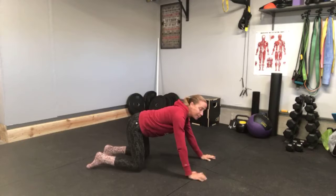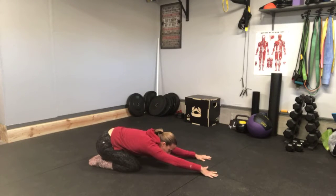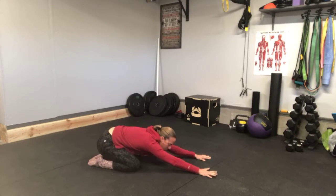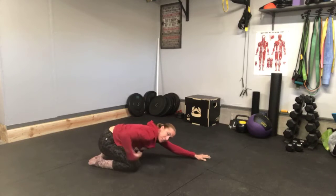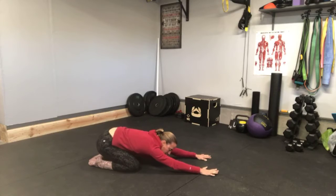Nice. We're going to go ahead and sit back on those heels. Okay, we're just going to hang out here just for a second. Notice how tight the hips are. Notice the lower back. What's happening? Are you able to sit all the way down, or are your hips kind of propped up a little bit because it feels like your hips are in the way? Okay, just kind of notice.